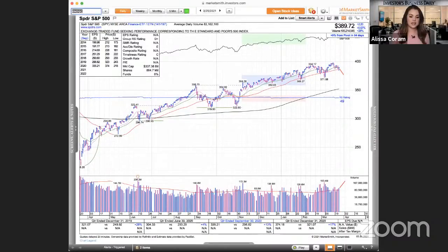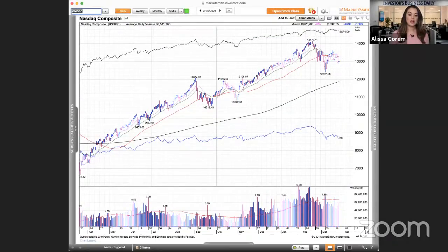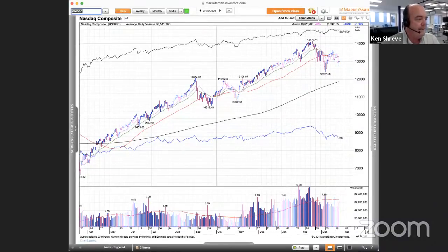And speaking of the Nasdaq composite, here we are closing below that 13,000 level in yesterday's session. But again, the Nasdaq did manage an upside reversal of its own today, closing fractionally higher, but below that 13,000 mark. And you can see the red line there, the 50-day moving average. It's clearly a resistance level at this point. So we'll see if the Nasdaq can eventually get back above 13,000.